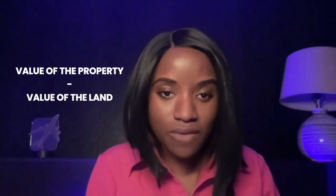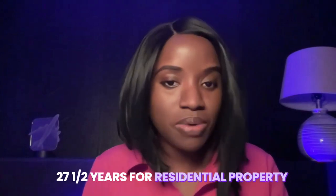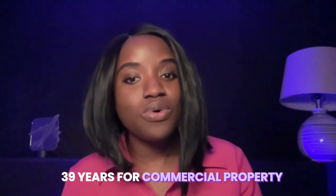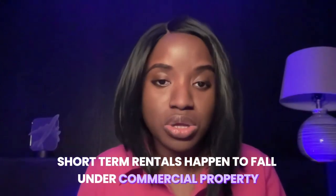Now, normal depreciation, straight line depreciation, will basically take the value of the property, subtract the value of the land, because land does not depreciate, okay? And now whatever is left, they'll divide that by either 27.5 or 39. 27.5 years for residential property and 39 years for commercial property. Short-term rentals happen to fall under commercial property.